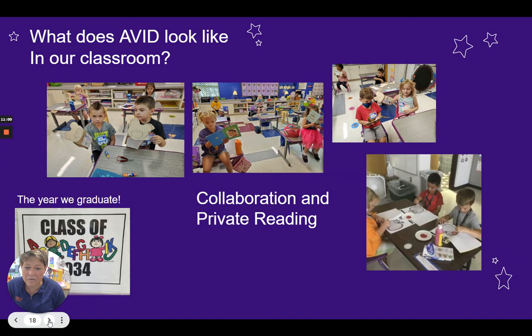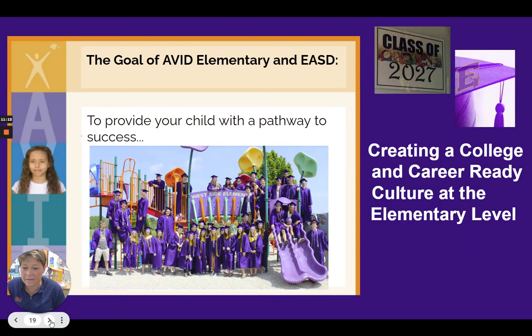And there's some of the pictures throughout this year that we've done. Outside each classroom is a picture of the year that the kids will graduate. This class that's in kindergarten right now is graduating in 2034, and that will fly by. And there's our goal right there to graduate and come back to our school in our cap and gown.